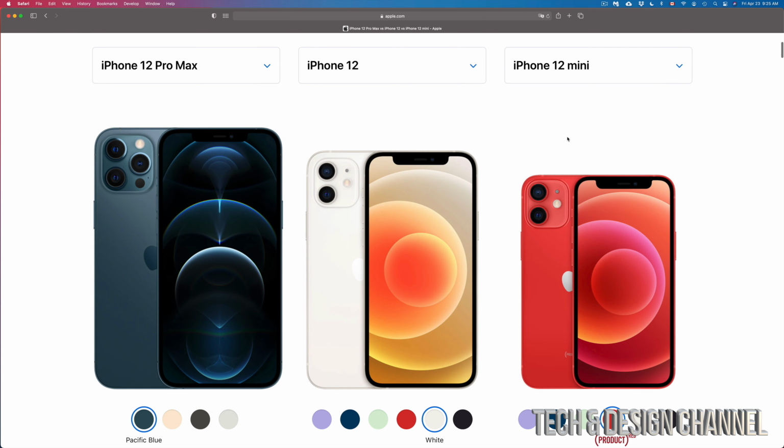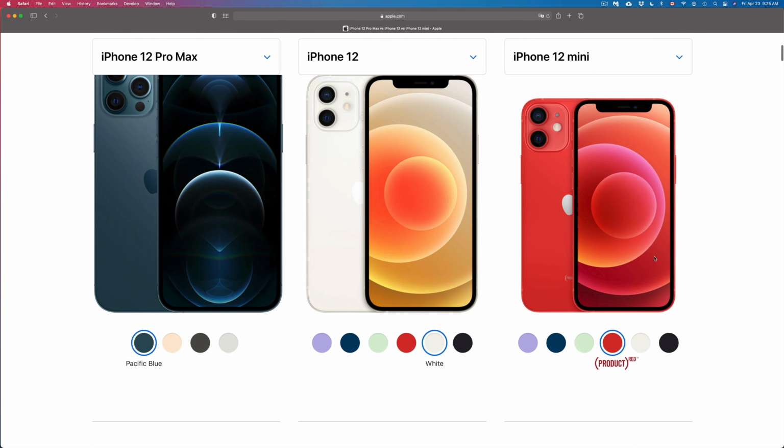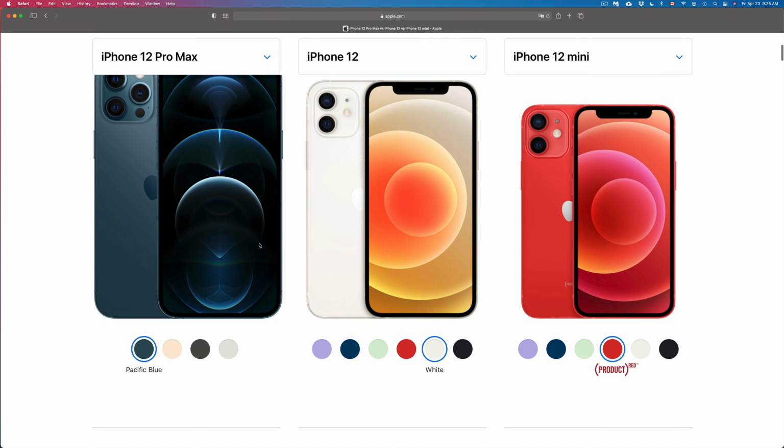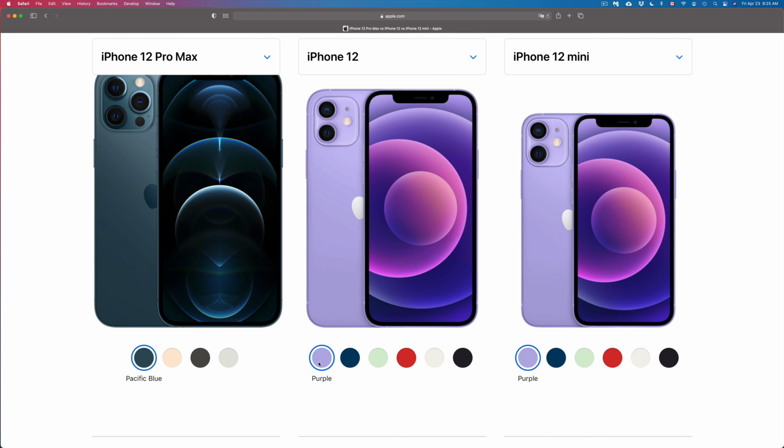First of all, right here we have the iPhone 12 mini, iPhone 12 and 12 Pro Max. Now keep in mind that 12 Pro Max and the 12 Pro both have 3 lenses, whereas the iPhone 12 only has 2. And the 12 mini also has 2. Now when it comes down to colors, yes, there's more variation once we take a look at the iPhone 12 mini and the iPhone 12. However, when it comes down to the 12 Pro Max and the 12 Pro, we only have a few selections when it comes down to colors. And there is a new one that just came out, which is this one, the purple one.